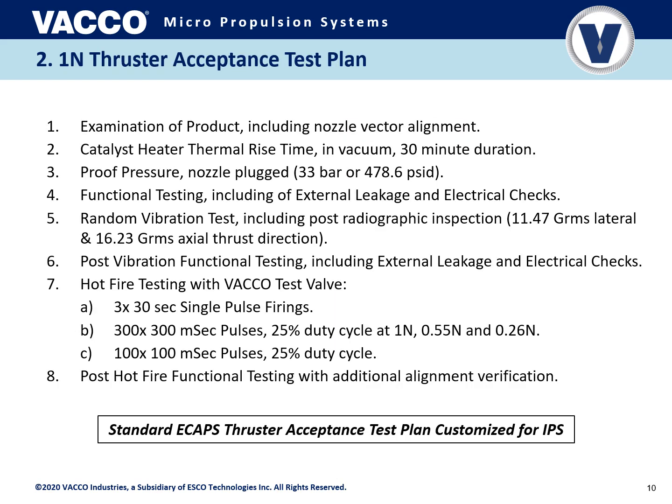This shows the component level 1 Newton thruster acceptance test plan. This is conducted at Bradford ECAPS. They do an examination of product and check the thrust vector alignment. They also perform a catalyst heater thermal rise time check in vacuum to ensure not more than 30 minutes duration. Proof pressure is done with the nozzle plug.